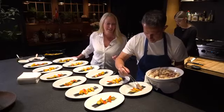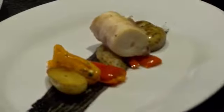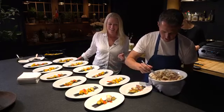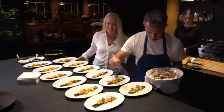Okay, so now we're going to apply the octopus. Perfectly cooked, super tender.